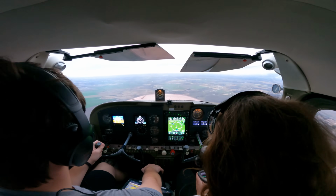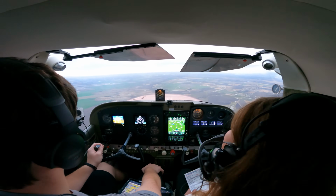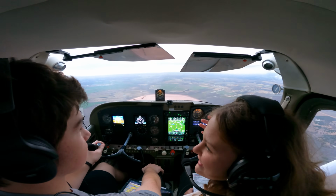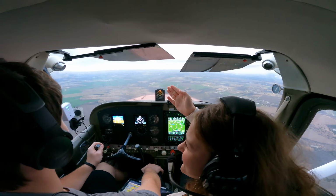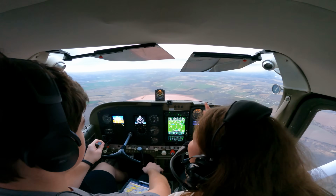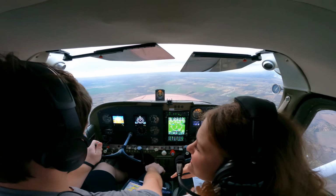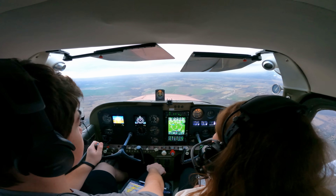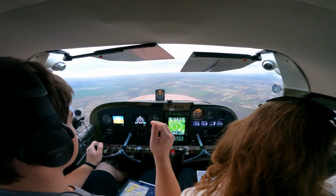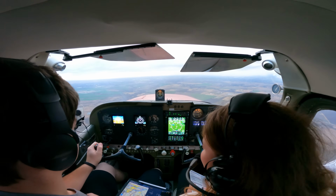I wish I was instrument rated so we could go in the clouds, but not there yet. We are in the clouds. We're not in the clouds. We are. Look at this. Look, they're right there. They're like 1,500 feet above us. It looks like they're a lot closer than they actually are. What's crazy is when you have an airliner fly over you at 1,000 feet above you, it does not look like it's 1,000 feet above you.